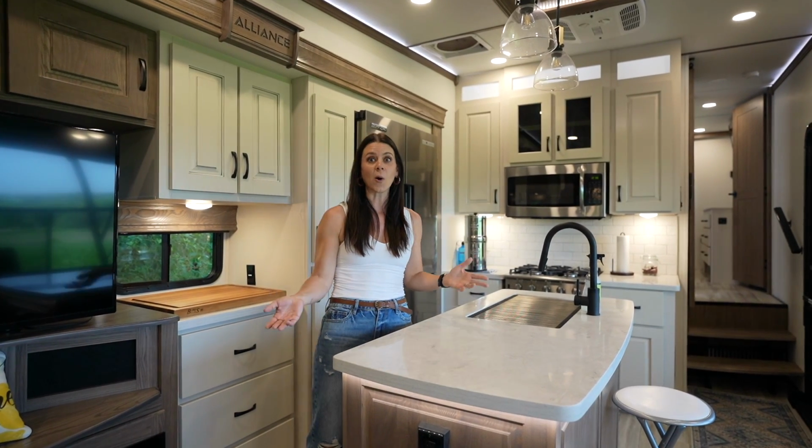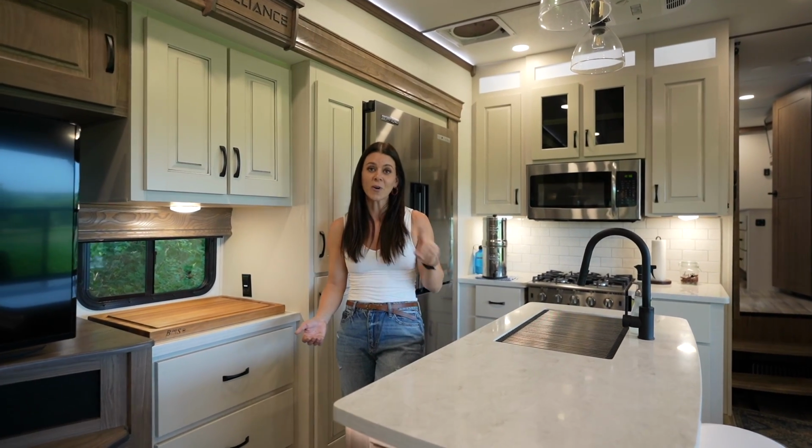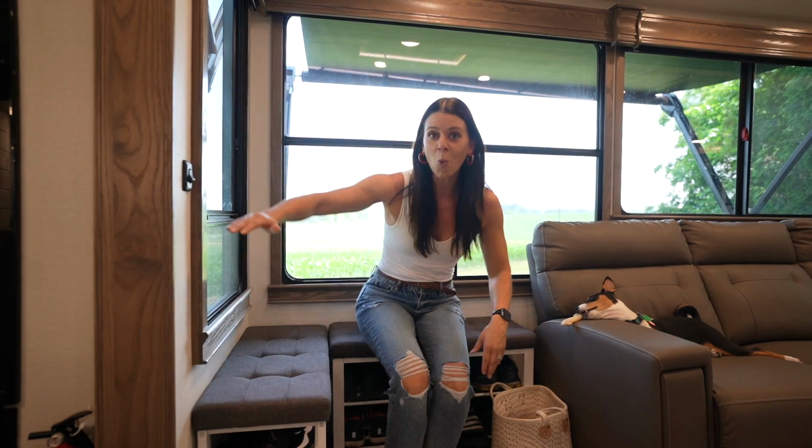And then the kitchen space. It's very hard to get an island kitchen in a travel trailer. There are some big travel trailers that have them. But you're talking big 33-foot plus travel trailers with dual opposing slides. So there's not a lot of those out there. But this kitchen space is something, and living space together, that we really love.